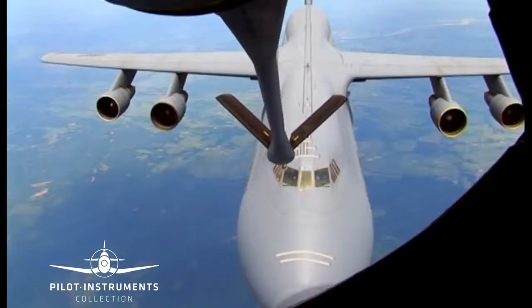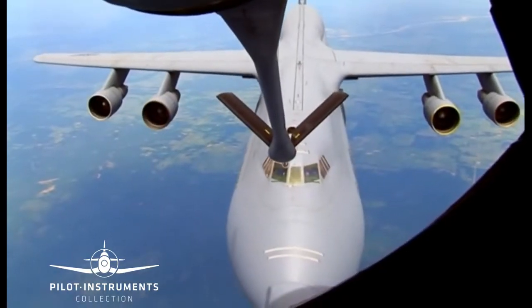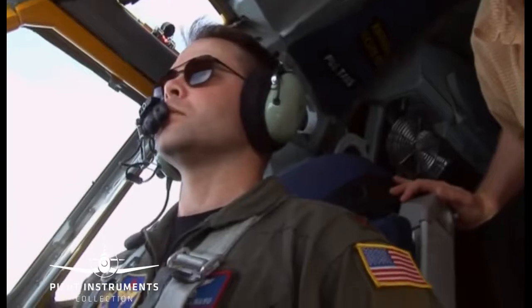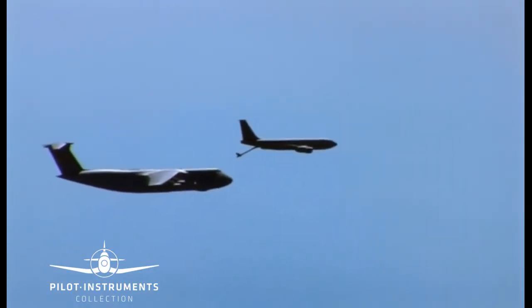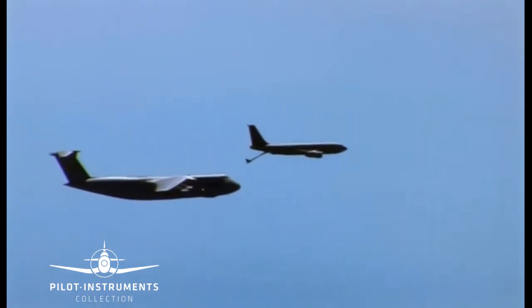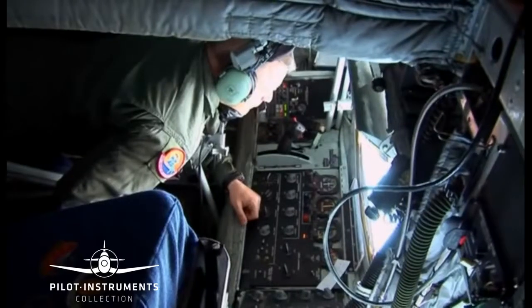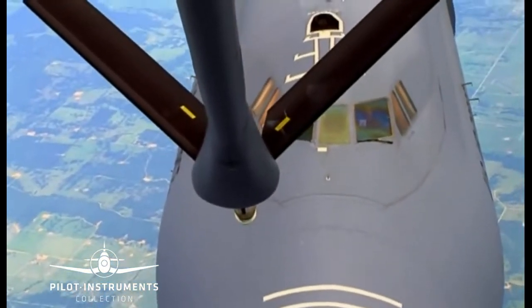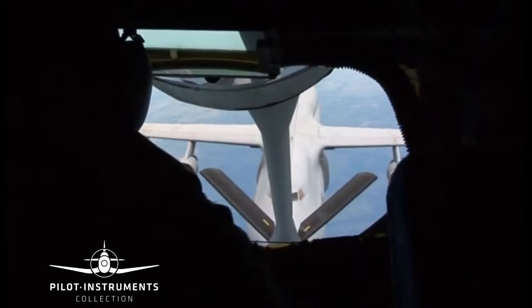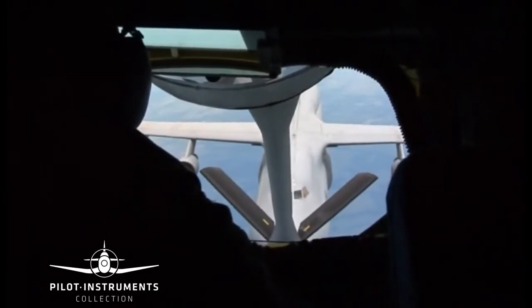The C-5 has to draw close, but not too close. The planes push air away from their frames as they move, creating an effect called wind shear. All planes create wind shear, but no other Air Force plane creates quite as much as the enormous C-5. It hits the air tanker like an invisible tidal wave.